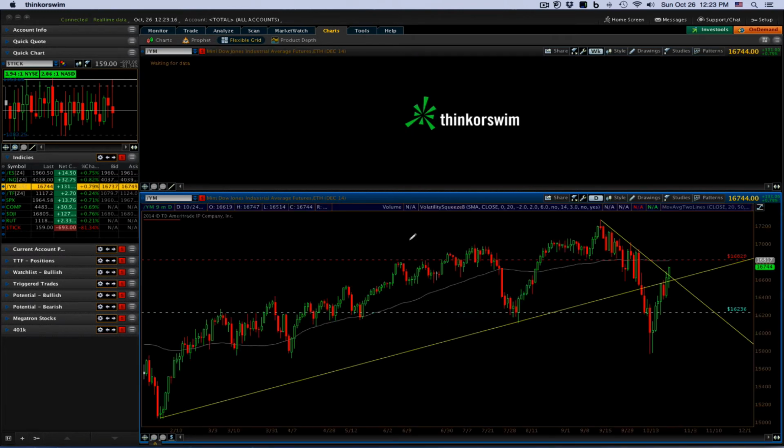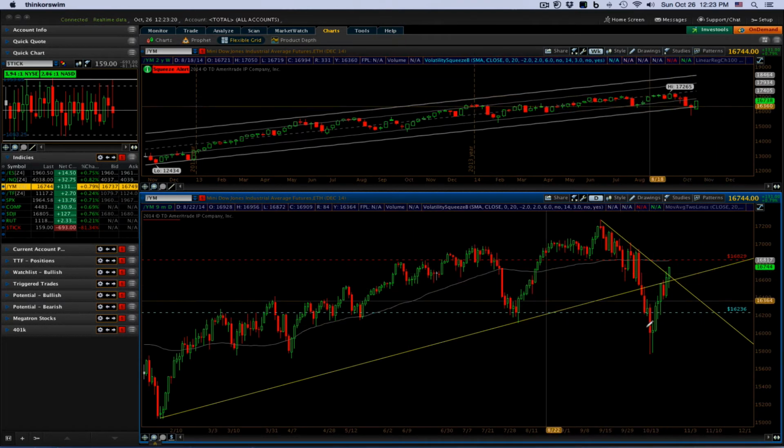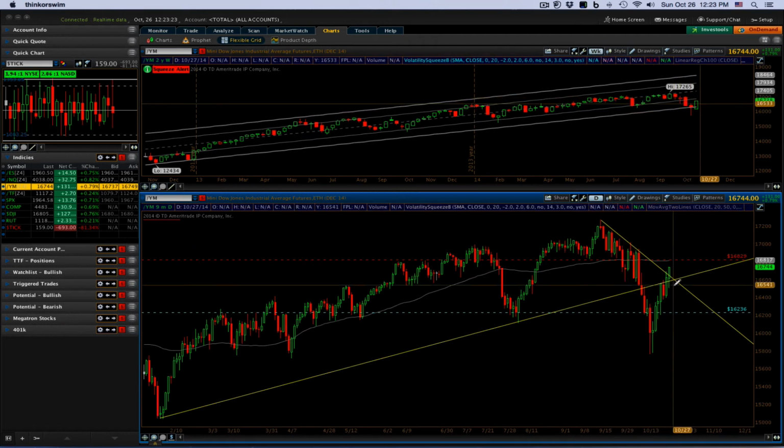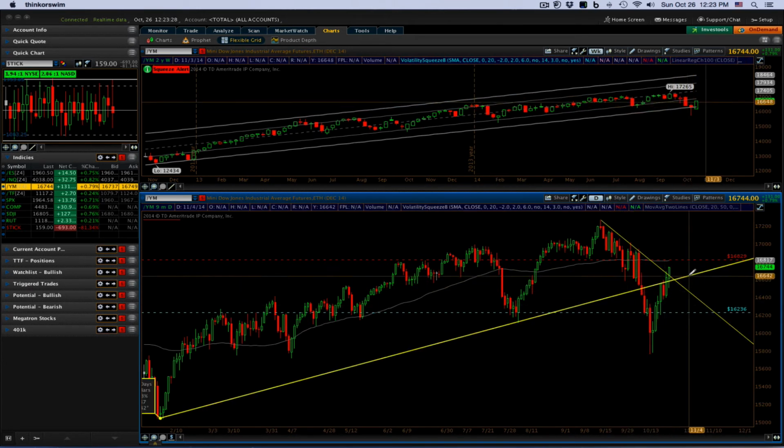The Dow was the weaker of the three. This one hasn't even tested the 50-day moving average yet. All right, so again, it put in a lower low. It's still working on that downtrend line. It looks like it's broken it. It looks like it's broken back above the uptrend line.